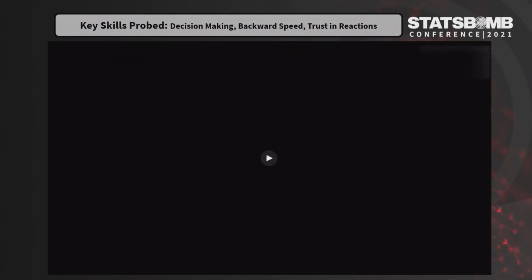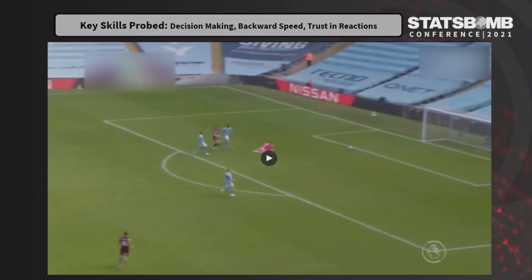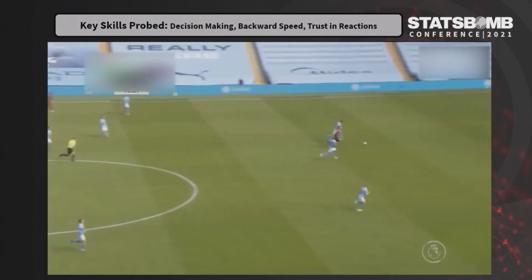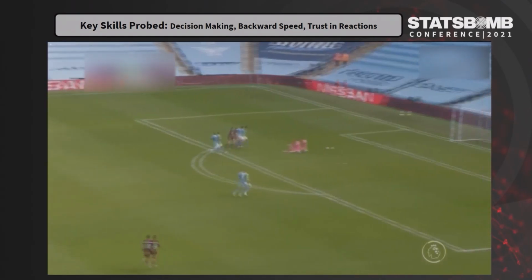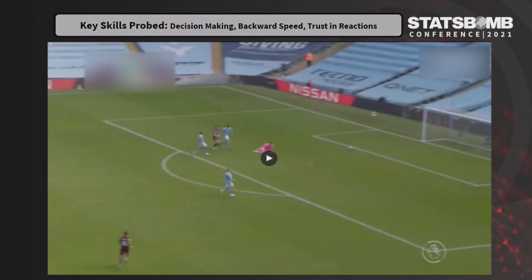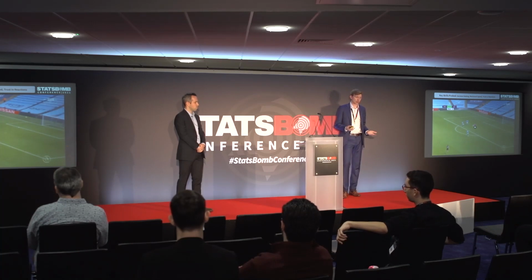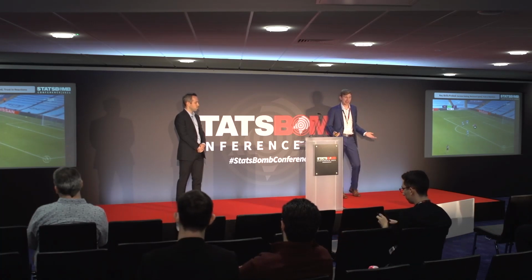The second type of 1v1, though, is long range. You can't always rush out and spread yourself and not trust your reactions, because we'll see this clip with Dallas and Ederson here. He comes flying out, and it actually just gives Dallas a much easier finish. He can just roll it straight down the middle, because the distance between Ederson and Dallas is so great now, he doesn't fill the whole goal, and also he's not trusting his reactions, so he can't make any adjustment.